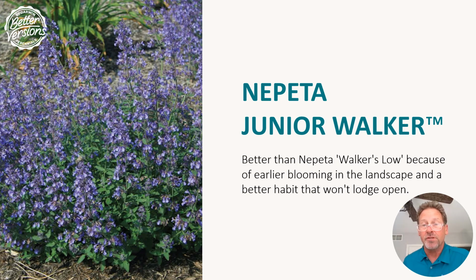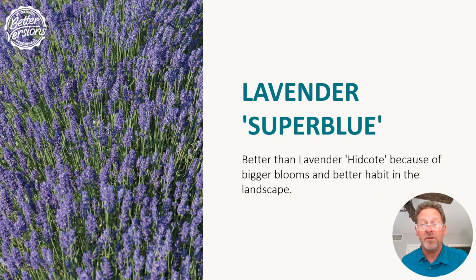And then Nepeta Junior Walker would be your replacement for Walker's Low. Walker's Low really isn't low, kind of lodges open and falls apart, whereas Junior Walker holds a much tighter habit. About the same size once established, but you just get that better mounded plant and not flopping open and bird nesting on you, and also super hardy in the landscape. And last but not least would be Lavender Super Blue.